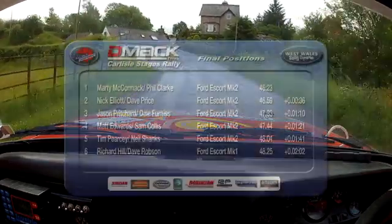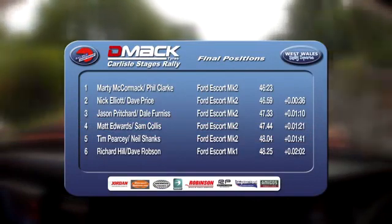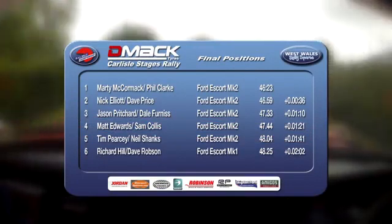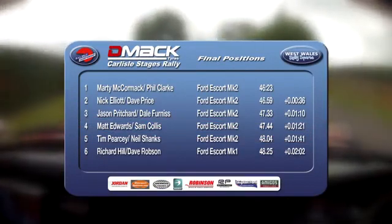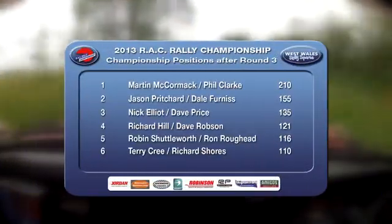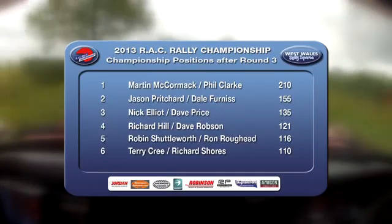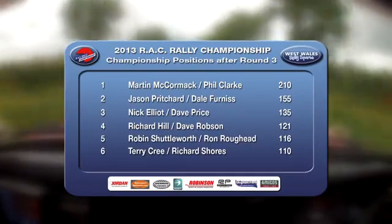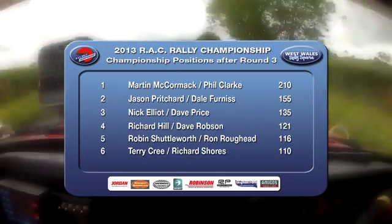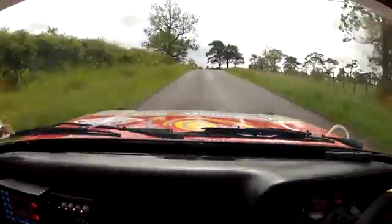And so this is the result of the 2013 DMACK Tyres Carlisle Stages Rally. And as for the championship positions, they look like this, with Martin McCormack and Phil Clark holding a comfortable lead over Jason Pritchard and Dale Furness at the moment. And so that's it from the first running of the DMACK Tyres Carlisle Stages Rally.